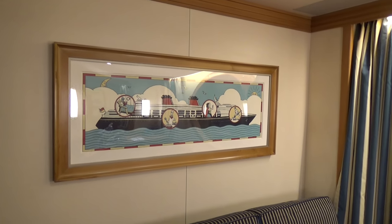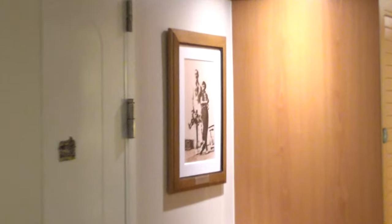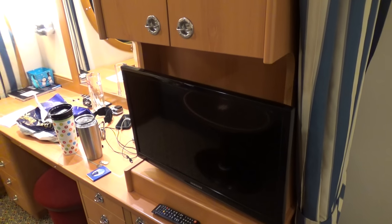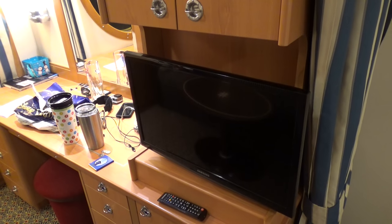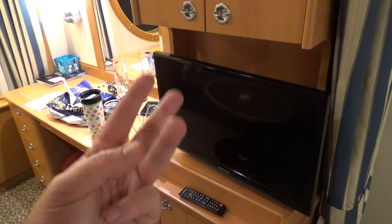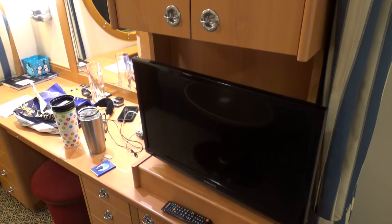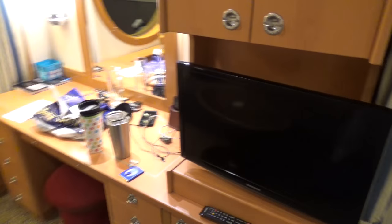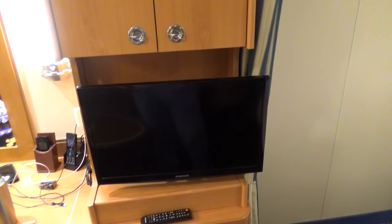Not a ton of Disney artwork in the cabin area. You've got this one, which is very, very light Disney here, and then you've got a picture of Walt and Lillian over there. Stateroom TV, they do have a bunch of channels. There's probably about 10 movie channels. Some that just loop Disney movies over and over again. There was a classic animation channel, a newer animation channel, a Pixar channel, a Marvel channel, a live action films channel, and other channels that would play pretty new movies, things that just recently came out on DVD or Blu-ray.